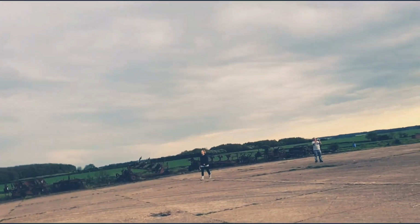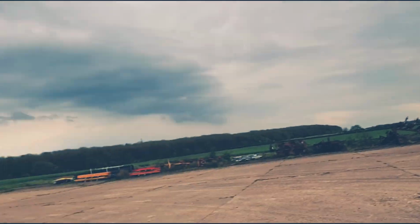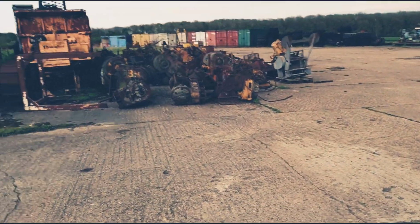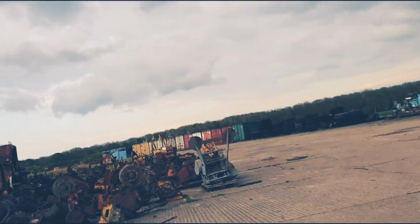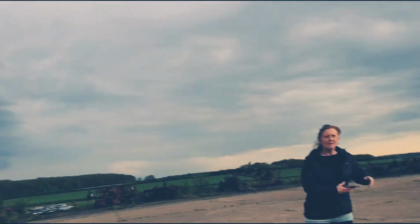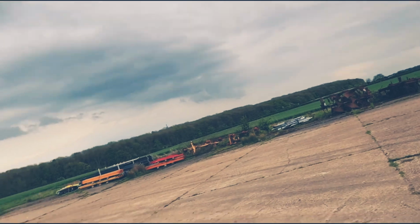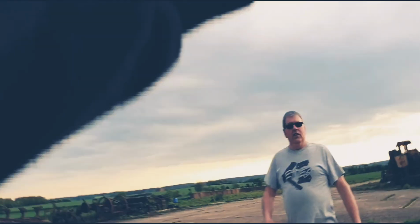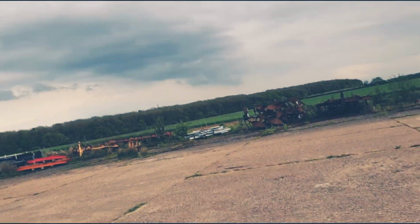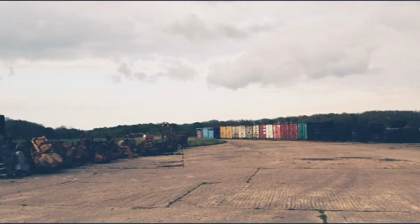That's weird, just seeing them flying by. It's cool, man. Look at this. Look at that crane. Yeah, it's mad. Look at that one thing. I know, it's cool, isn't it? There's more light over there, but I don't feel like checking them out. No, we've seen them. Yeah, we can go down here.